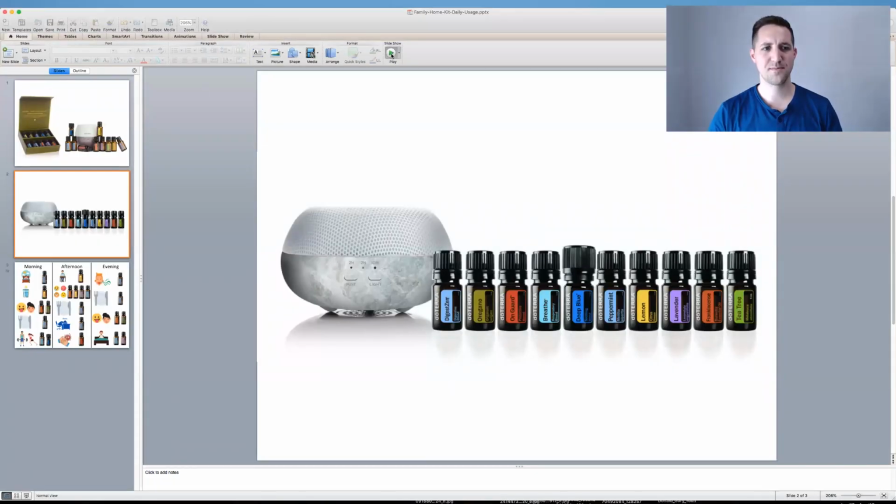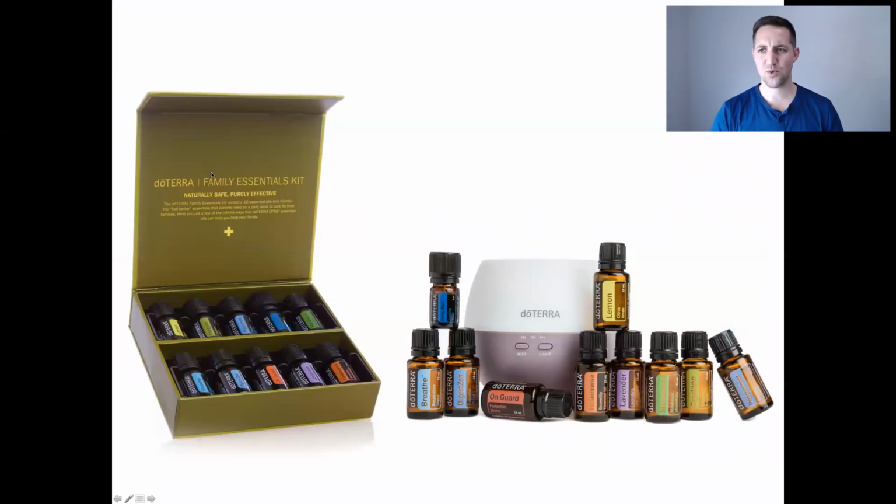Now, we're going to be covering the top 10 essential oils, which come in 3 very common kits. Up until recently here in the United States, the 2 most purchased kits in doTERRA were the Family Essentials Kit, which are these 10 basic essential oils that come in a 5 ml bottle, and the Home Essentials Kit, which is the same oils, but in 15 ml bottles, except for the Deep Blue, which is in a 5 ml, and a diffuser.